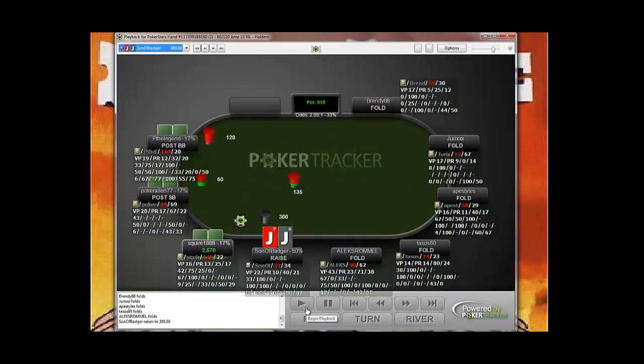We pick up the jacks, still opening 2.5, which again is actually a mistake at this point. I think this should definitely be a 2x open, and I assume in game this is one of the things where I've got a lot of tables up, I make this sizing incorrectly and I get annoyed about it immediately, briefly, and then move on.